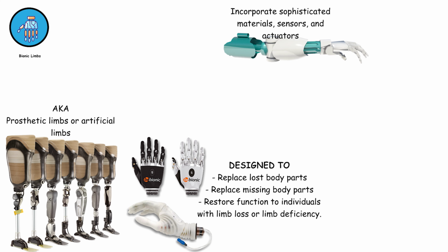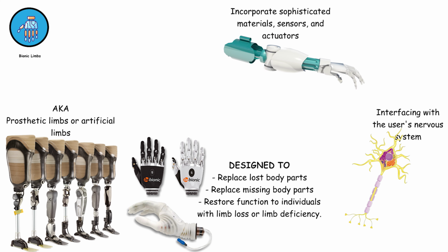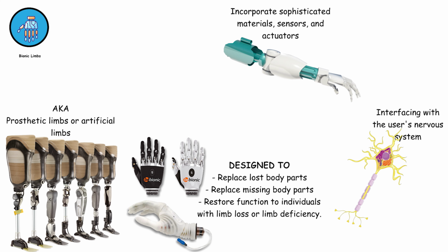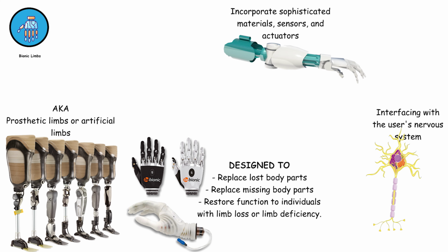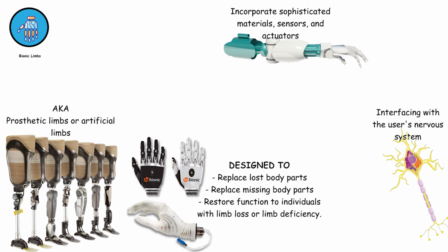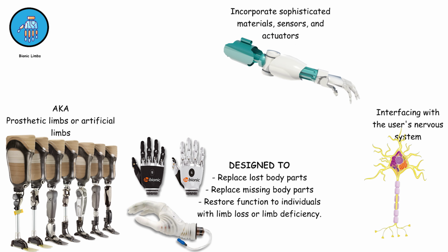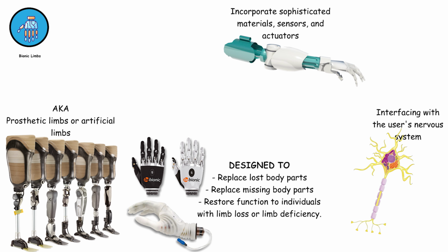By interfacing with the user's nervous system, bionic limbs enable intuitive control and feedback, allowing users to perform complex tasks and activities of daily living with greater independence and functionality. Bionic limb technology continues to advance rapidly, driven by innovations in robotics, materials science, and neuroengineering.